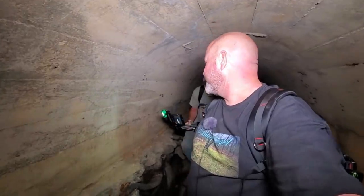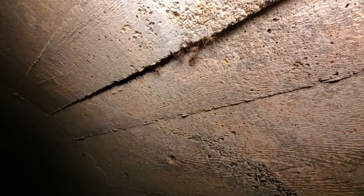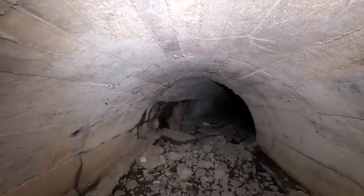Cave crickets. Just need to see the roof grain from the concrete forms. And here you can see the weight of the concrete bowed the wood down right here. Yeah, you can see that flexing.